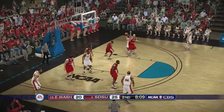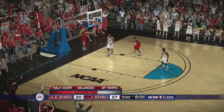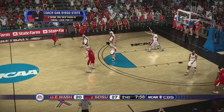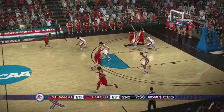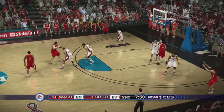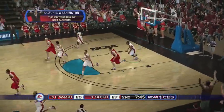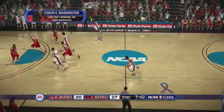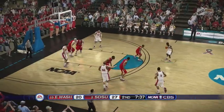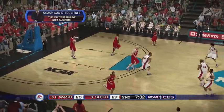On the wing. Jump shot. And hits. We're at the 8-minute mark. Now they work it around the perimeter. Fired. The shot won't fall. In the post. Jump shot. No good.